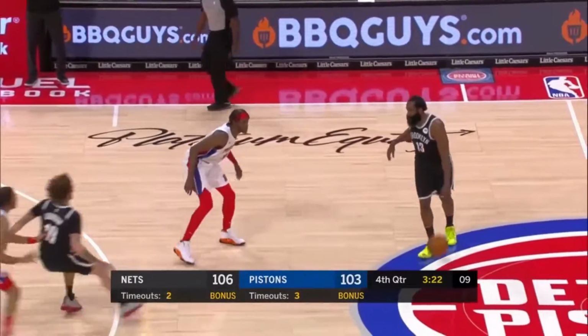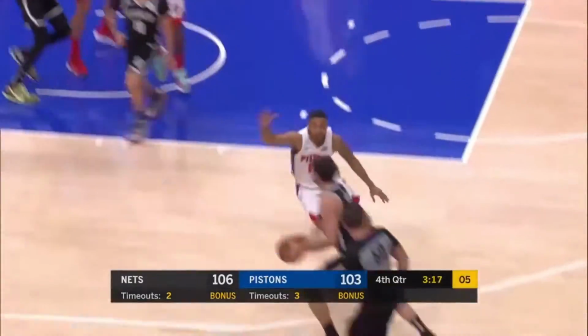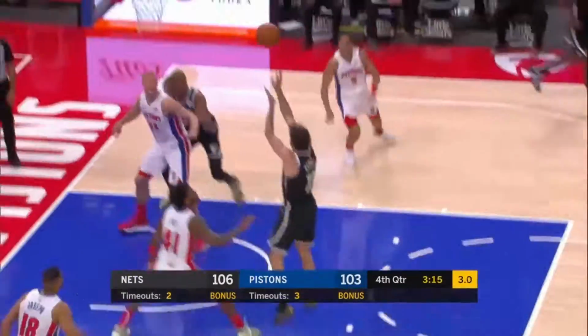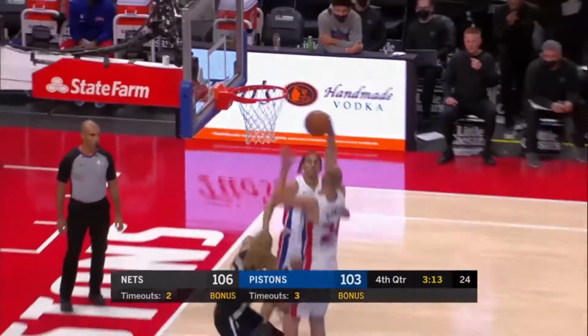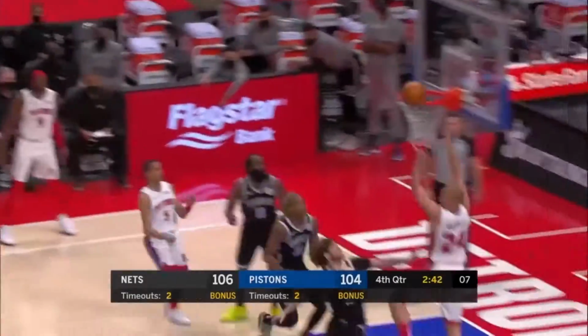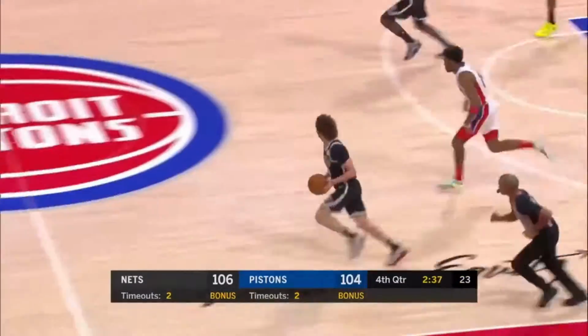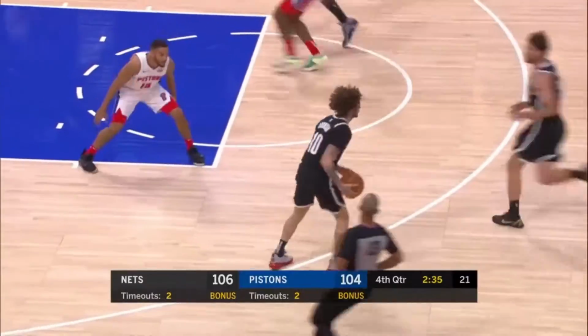James Harden with a Tyler Johnson screen. Behind the back to Tyler Johnson. They find Joe Harris. He'll stop on fire. It won't fall. Rebound to Plumlee. Now Corey Joseph pitches it inside for Plumlee. Jump catch on the end line. Tried to save it, but the Nets have it.